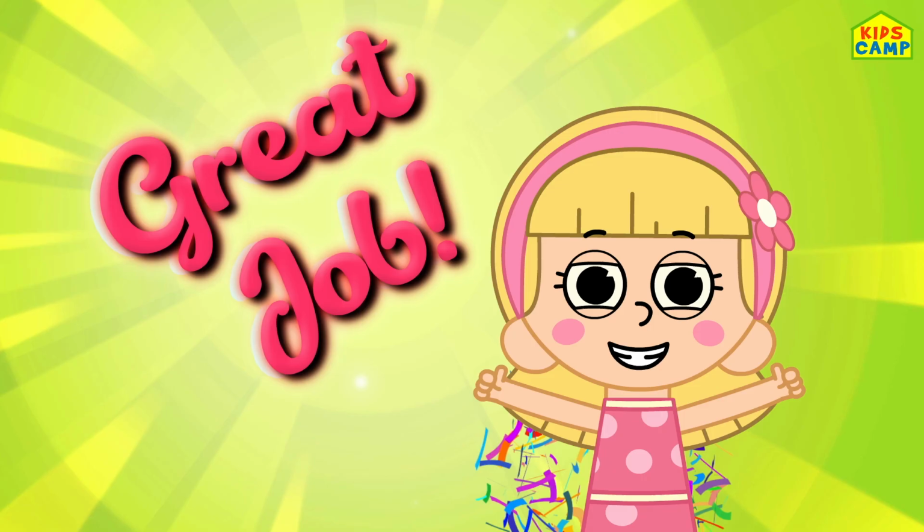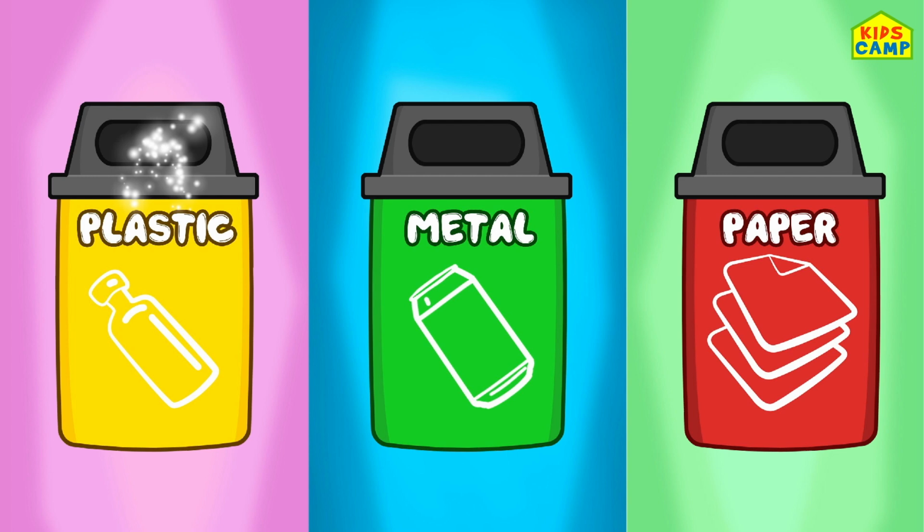What did we learn today? The plastic bottle goes into the plastic can. The metal juice can goes into the metal can. The crumpled paper goes into the paper can.